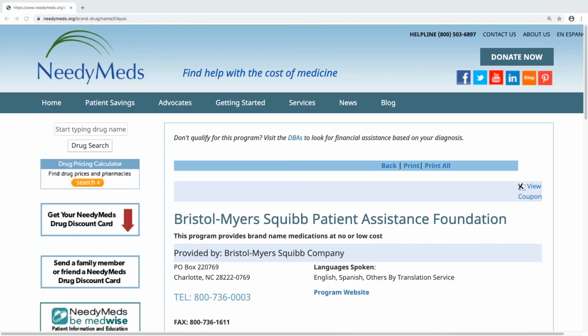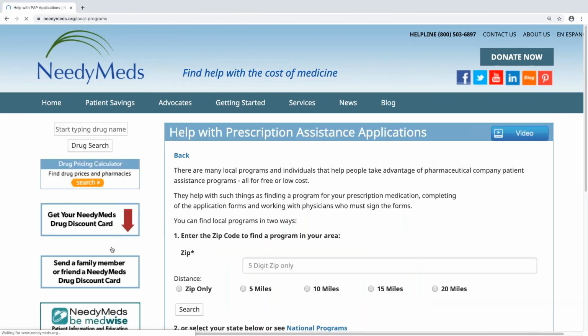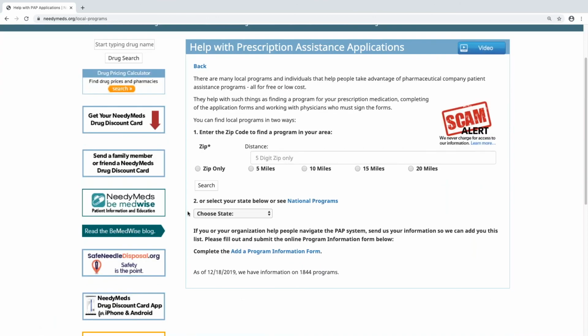And before we move on from prescription assistance programs, I also want to point out under that patient savings tab, you'll see a section for help with prescription assistance applications. Now, these applications can sometimes feel complicated, so we've put together a directory that lists nonprofits that will help you apply, usually for free or a nominal fee. And as you can see, you can search for help in your area by zip code or state, and then programs will be listed alphabetically by city.